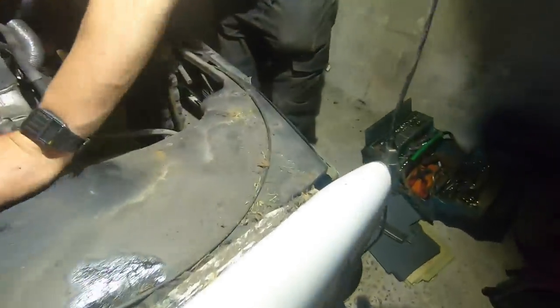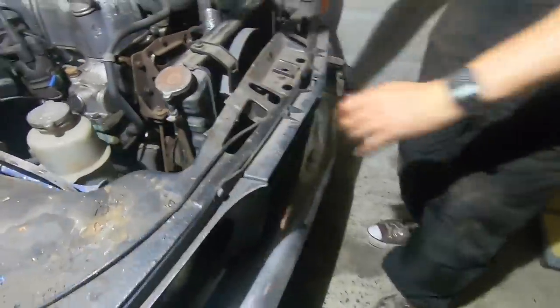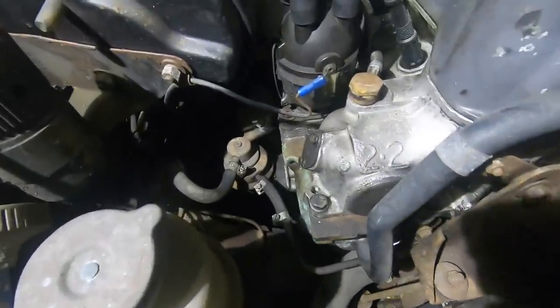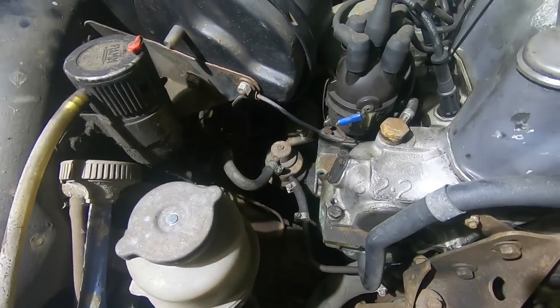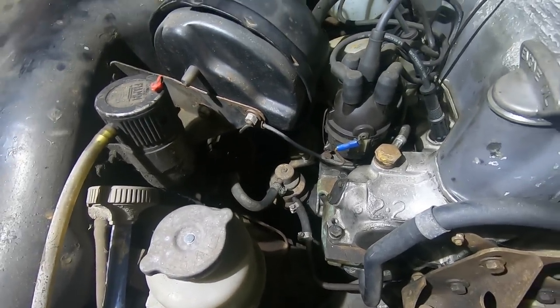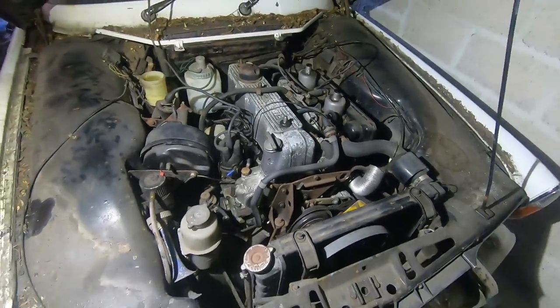Another thing I noticed is the fuel pump on the 2.2 TC is different. Let me go around this side because of my shadow. I've got a work light in here. So this is a different unit. This is a crappy sealed unit, so if this one goes, we're in a bit of trouble. The air horn is kind of funny and it works, as I've already shown you.